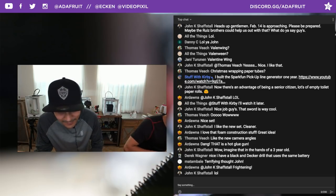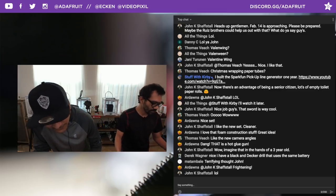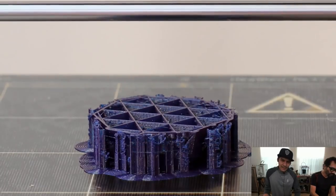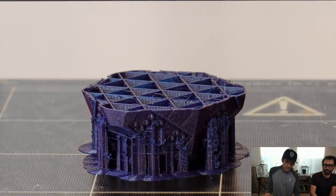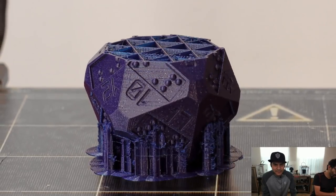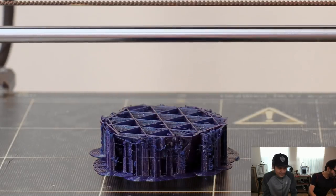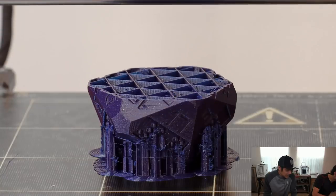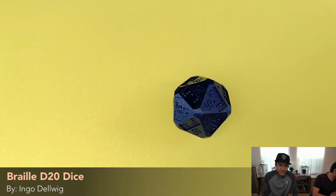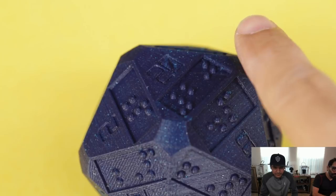Jumping over to this week's Community Makes. So every Tuesday, we time-lapse a 3D print from the community. This is a D20 dice. Die? Is it dice or die? I think it's D20 dice. It's a Braille dice. So it has the Braille symbols imprinted on each face so that you can see what number it is. Which is pretty cool. Braille D20 dice by Indigo Dellwig on Thingiverse.